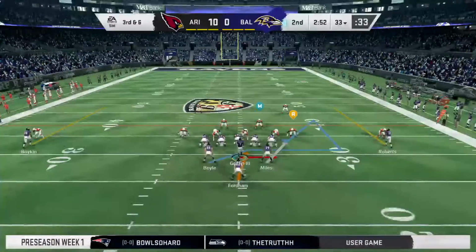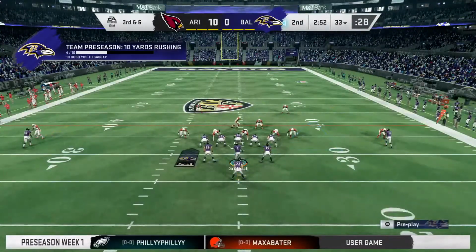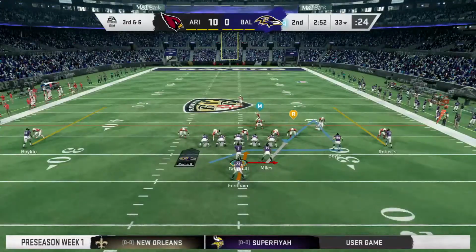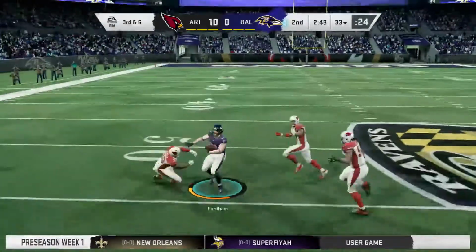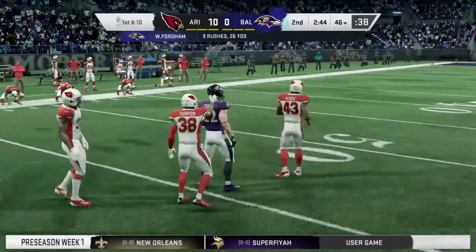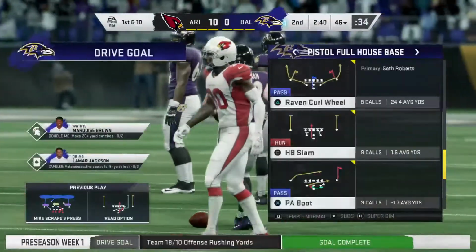They try to throw on second down, but this one is incomplete. So after the second down incompletion, they'll come up now against a 3rd and 6. Then he'll give it here to his running back. And able to get this one across the 45 before he's brought down. They get 14 on that one. That's good for a Baltimore first down.